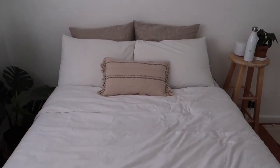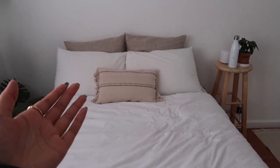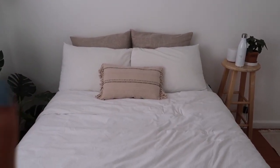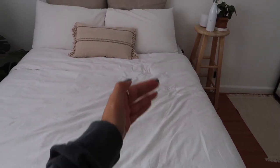And then here is my bed. I love it so much. This is also where I meditate and journal. I used to have a twin size bed and I just upgraded this year to full size. Definitely life changing. There's just so much room. I'm 5'1", so I literally take up like this much space.